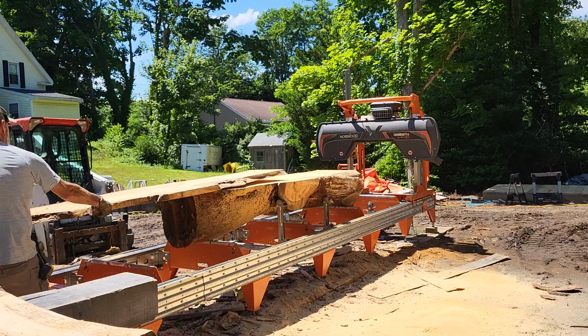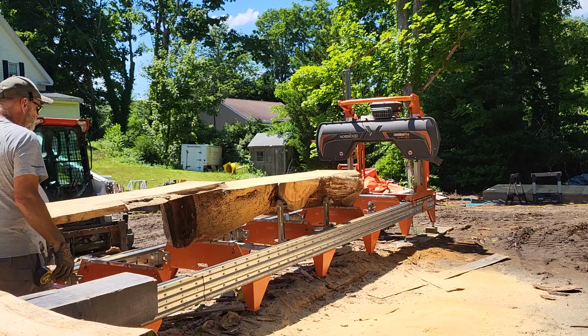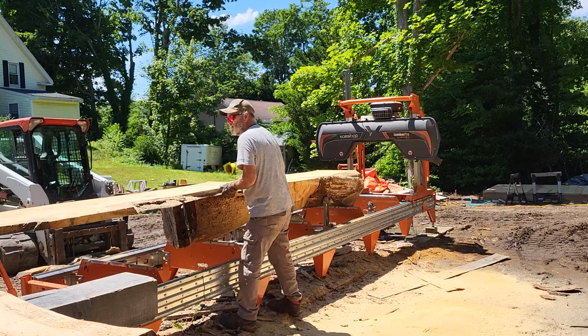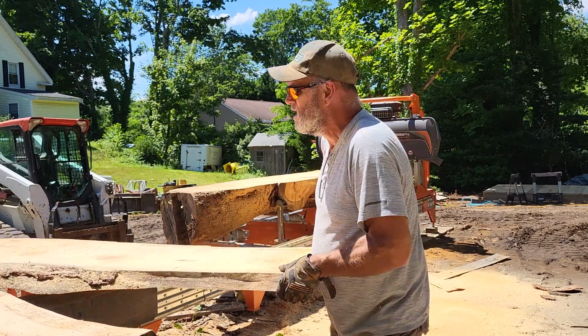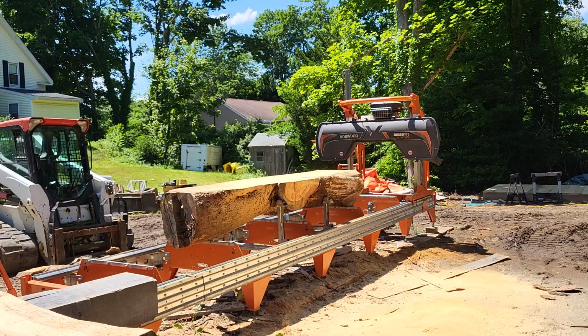This end up here. These will be very interesting for him. They're not my typical slabs that I bring him. Those are more big and straight, more like big, huge pieces of lumber than they are highly figured like these. These are really, really nicely figured.